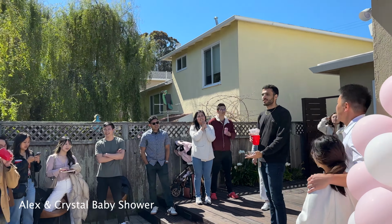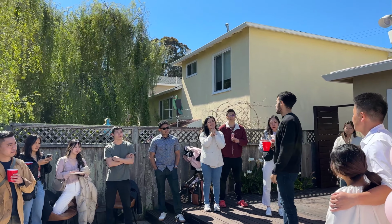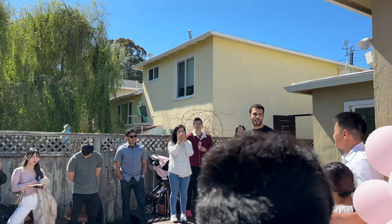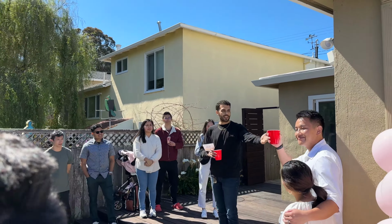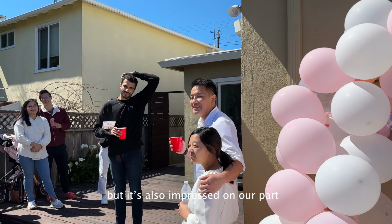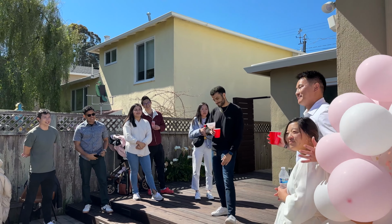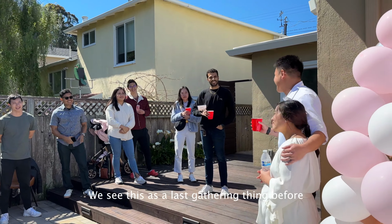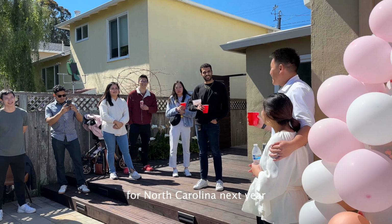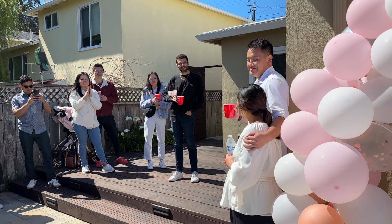Probably one of the last times that they're going to be able to gather with all of us, and it's a very unique time before they transition to their next life stage. So thank you all for making the time. I'll let you guys say thank you too. Yeah, I know this is a baby shower, but you guys are some of our closest friends during our time here at SF. And we see that with the last gathering for North Carolina next year. And yeah, we love you guys and thank you for being here today.